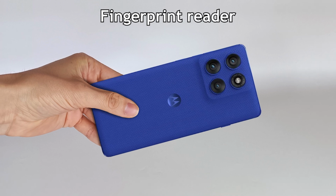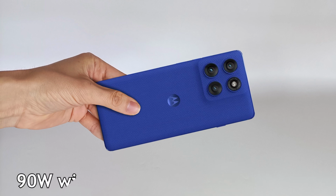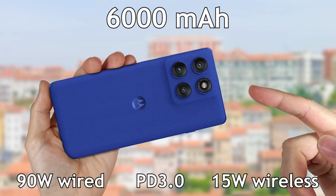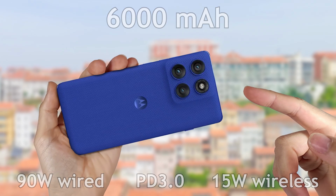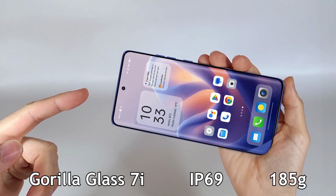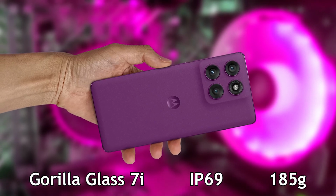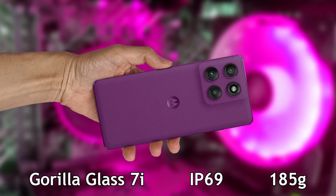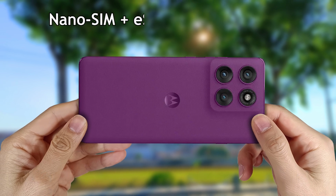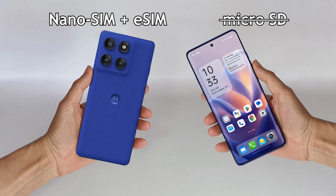To unlock, there is a fingerprint reader under the screen and it has facial recognition. It has a 6000 mAh battery with 90 watt charging, but also has wireless charging. The screen has Corning Gorilla Glass protection against scratches and drops. It is built with aluminium and glass, IP69 certified for water and dust resistance, and weighs 185 grams. You can put one nano SIM card for communication, but it's not compatible with a microSD card.